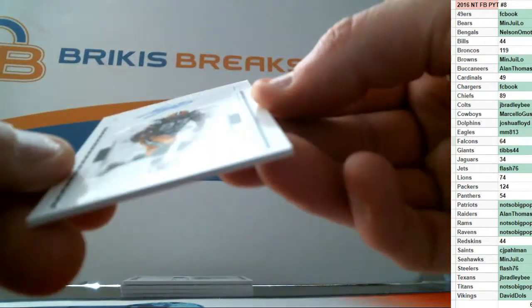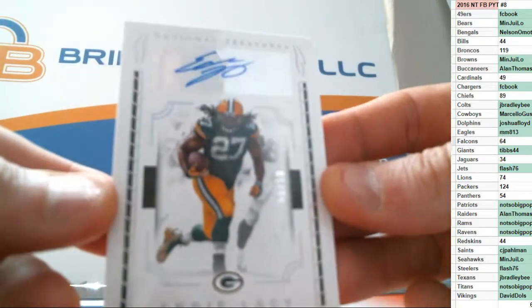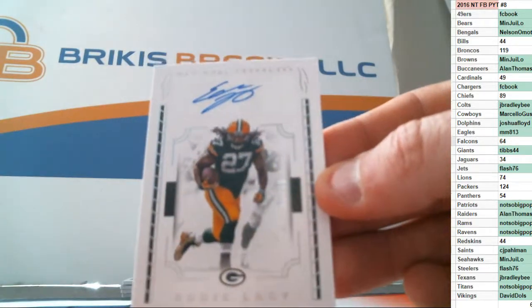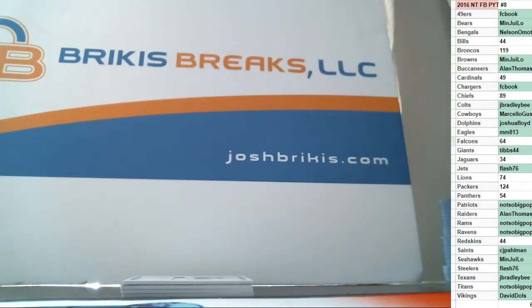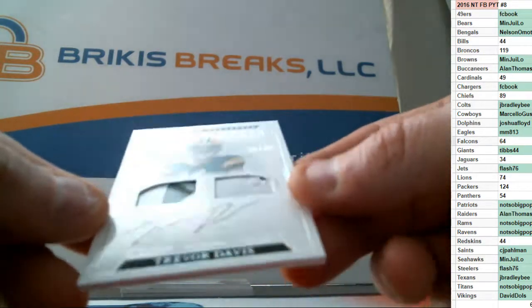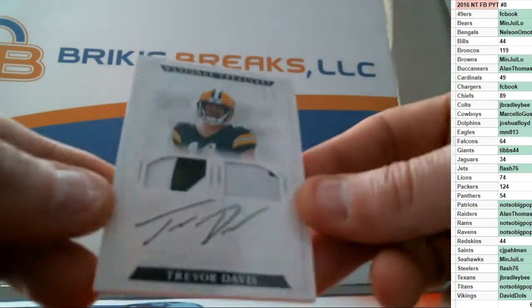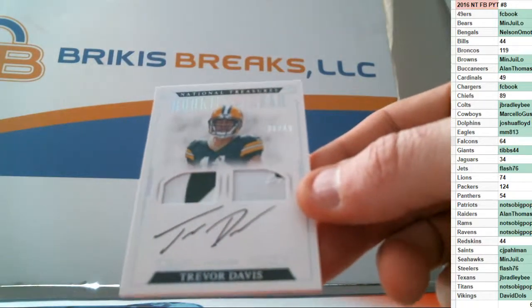Got an auto for the Pack, number 2 of 10, Eddie Lacy. Eddie Lacy auto for the Packers out of 10. Back-to-back for the Packers. This one is out of 49. Number 49, Trevor Davis. Auto patch, dual patch, Trevor Davis.